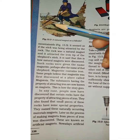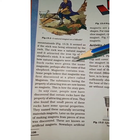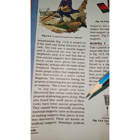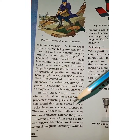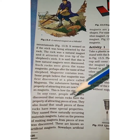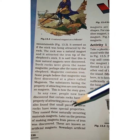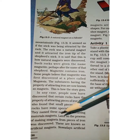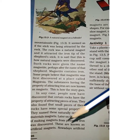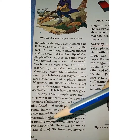Here you can see one of the rocks getting attracted towards iron. They also found that small pieces of these rocks have some special properties. They named these naturally occurring materials magnets. Later on, the process of making magnets from pieces of iron was discovered.